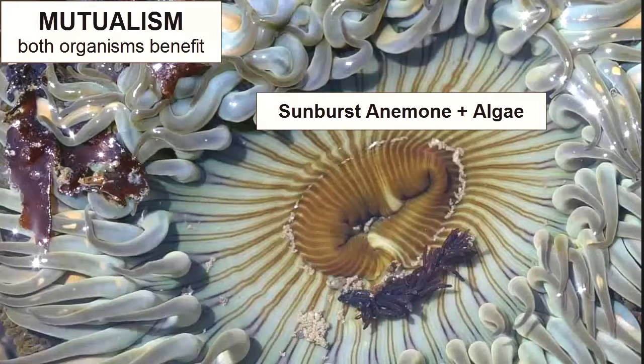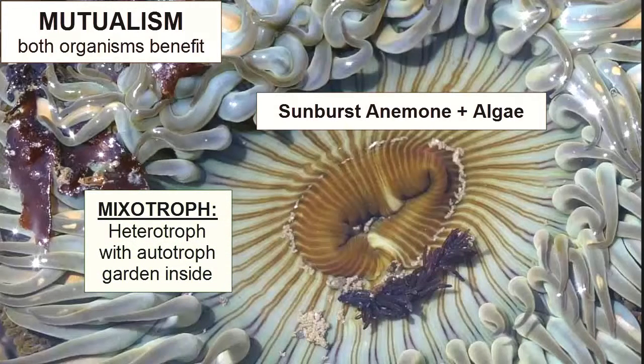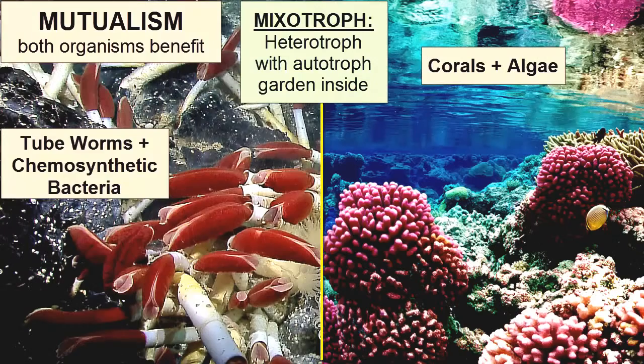Another example of mutualism happens inside this sunburst anemone on the Pacific coast. Its green color comes from tiny photosynthesizing algae that live within it and get their nutrients from the waste of the anemone. The anemone, in turn, feeds off the garden of algae as needed to supplement its own food source. Heterotrophs that act as hosts for this special kind of mutualistic relationship, in which an autotroph lives within and acts as a food source for the heterotroph, like a live-in garden, are called mixotrophs. Other examples include most tropical corals and tube worms that live around hydrothermal vents.